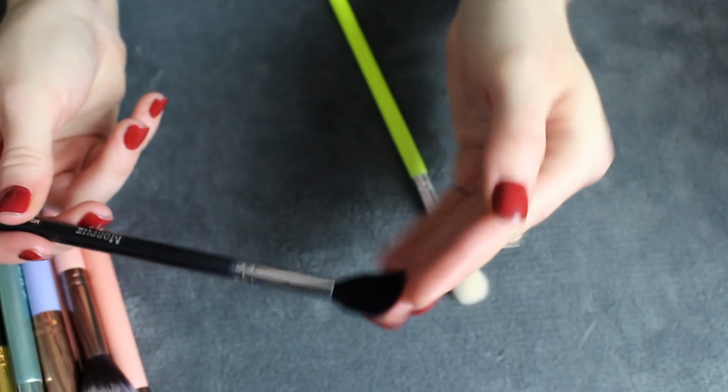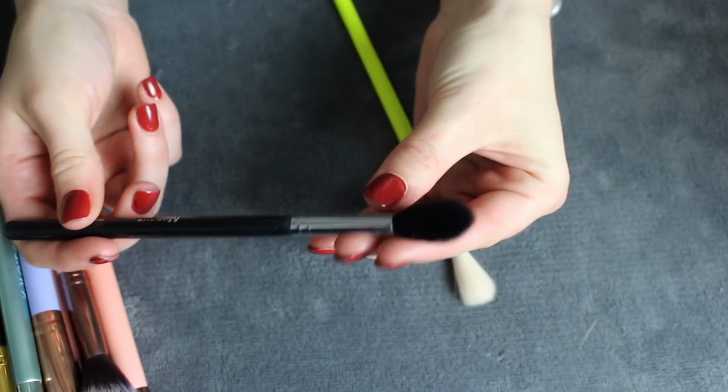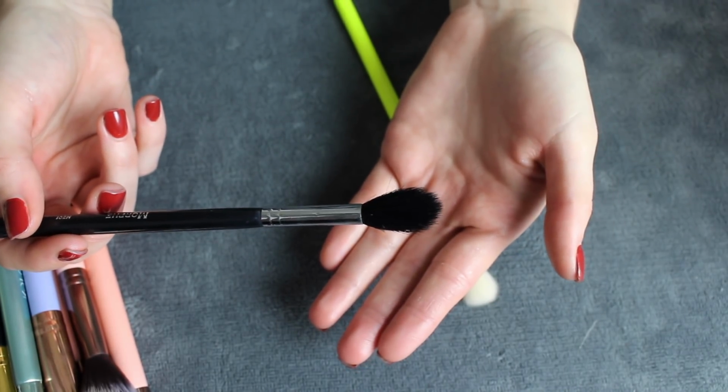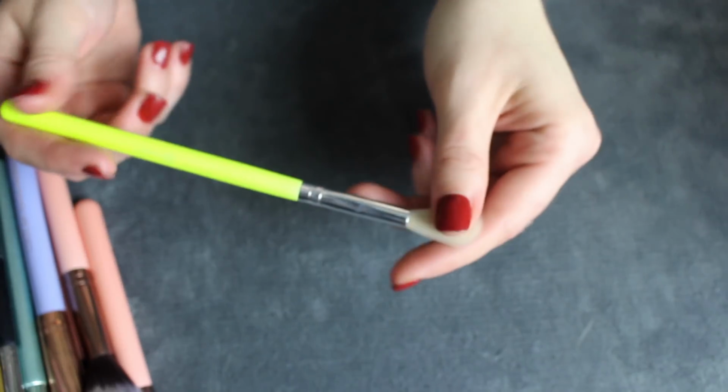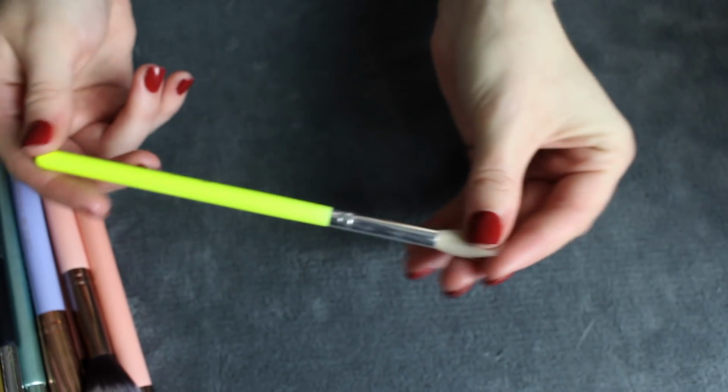This one's the Morphe M501. This used to be my number 1 favorite. I am going to keep this for costume purposes because sometimes I use very wild, not normal highlights for those looks. And same with this brush. This is the BH Cosmetics number 4. I'm going to save it for costume purposes specifically.